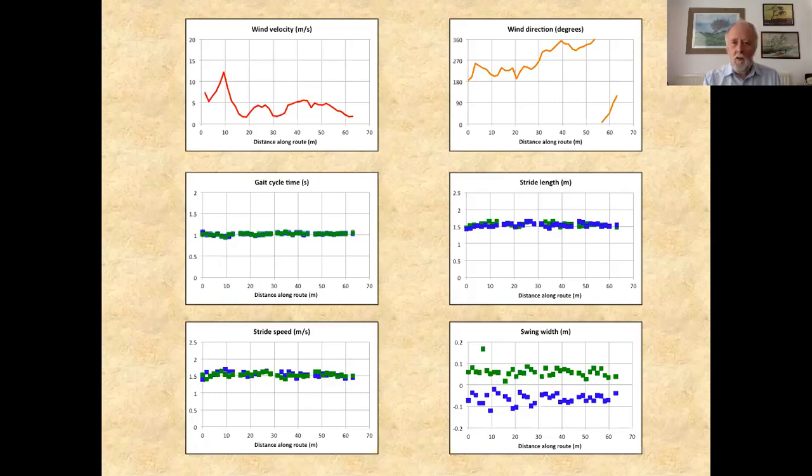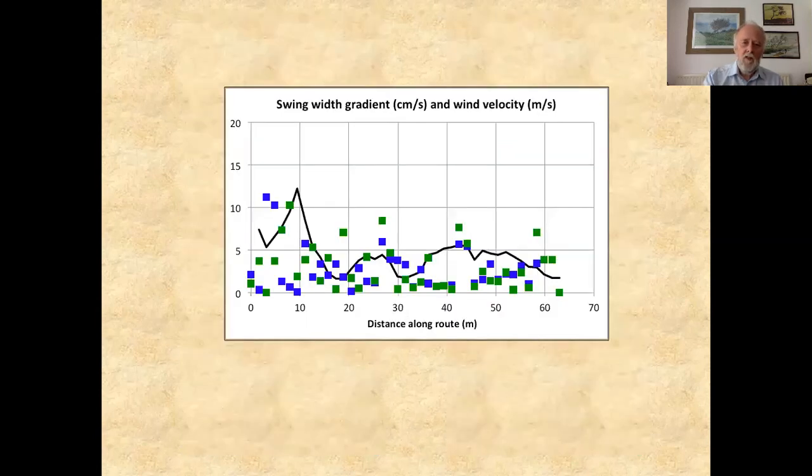If you look at the parameter known as the swing width, however, and it's shown there, as indeed all of these are for the left hand and the right hand feet, you can see perhaps in the swing width, which is the lateral movement of the feet during each stride, some sort of response as the pedestrian goes through the gust. This is a little clearer if you plot the gradient of swing width against the wind velocity here along the route, and you can see as you go through the gust, you get some quite high gradients.